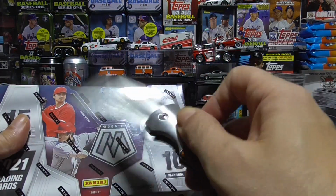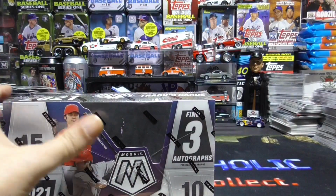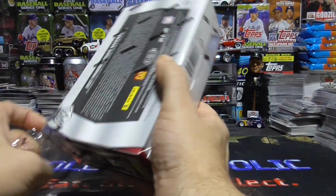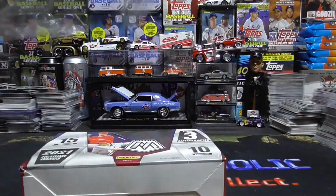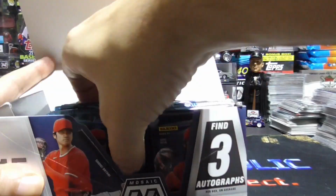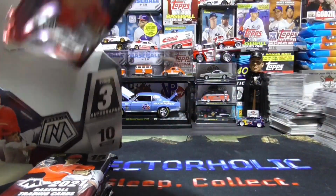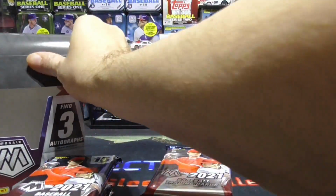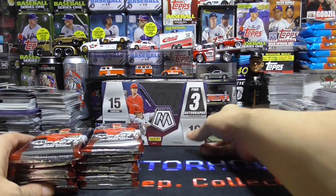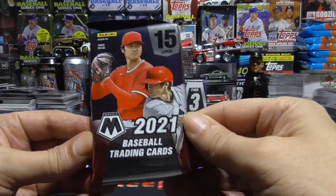Alright guys, wish me luck. Looking for some Jonathan Indias, that's what I'm looking for, and any other good rookies that come along. Nice looking fat packs. Opened up so much of this, I could probably make a set. Alright guys, wish me luck. First pack.